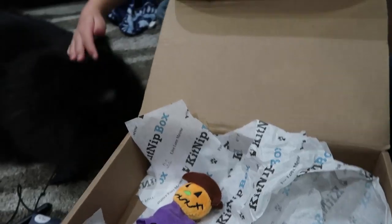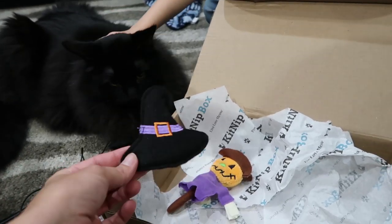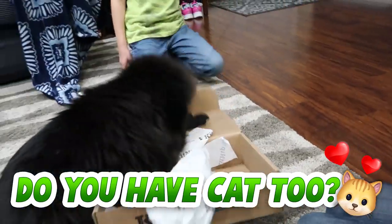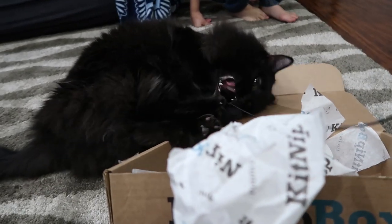I hear that every box that's sent out, it's themed differently. Obviously, you know, it's themed Halloween this time. But yeah, it's a subscription plan that you can sign up for where you get a box every month. Tell us in the comments below if you have a kitty cat. For anyone else who has a cat, this is such a fun thing to get for them.